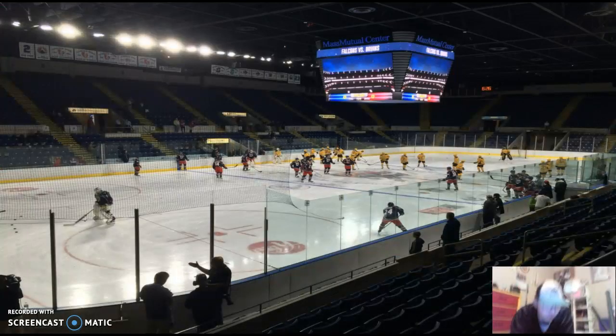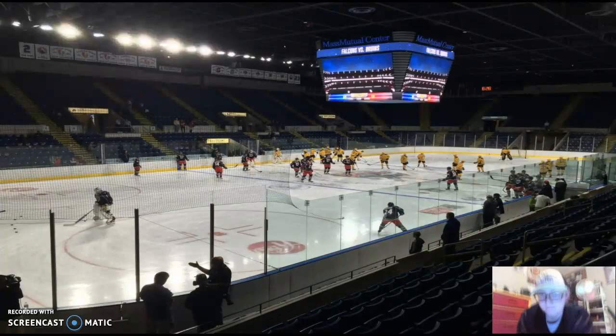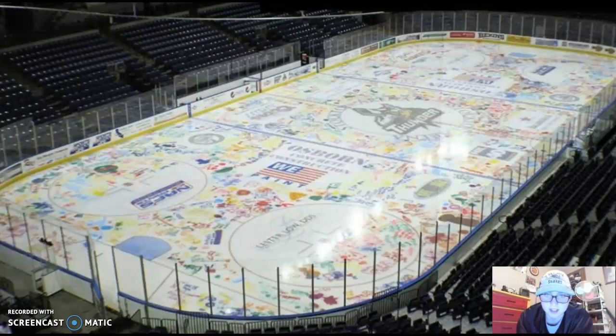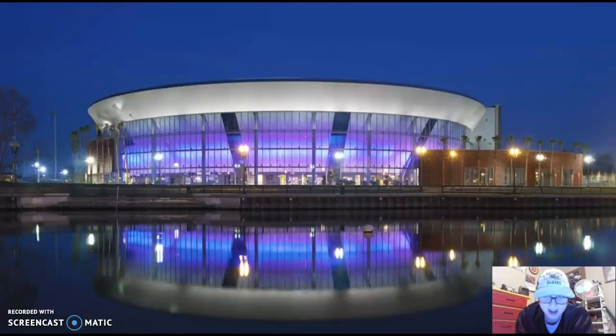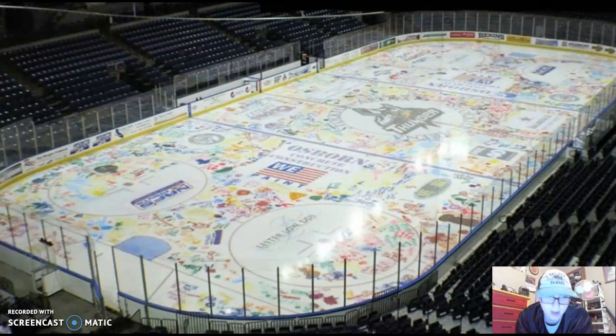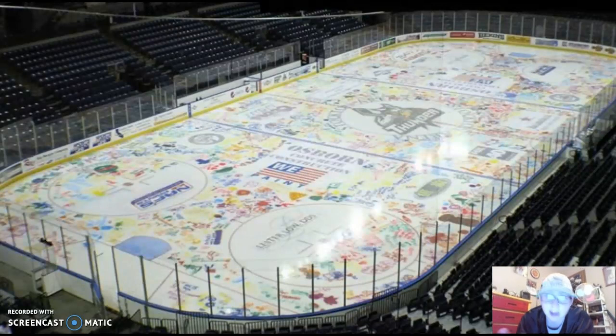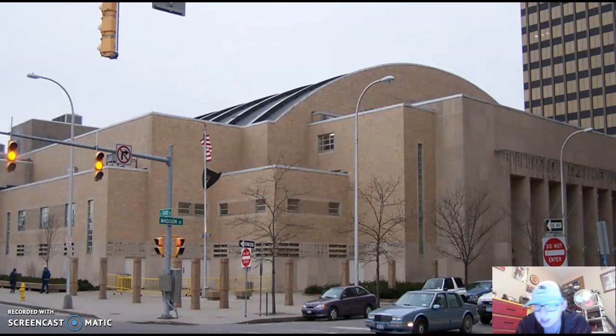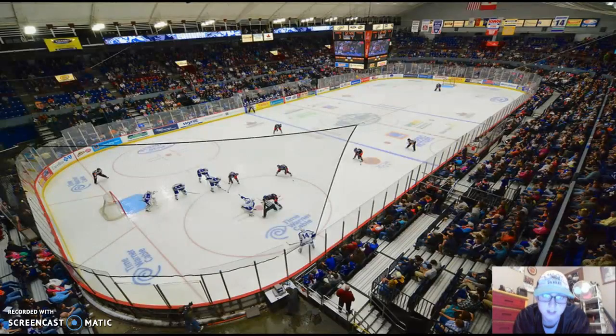I gotta hurry because I'm almost out of time here. Springfield Falcons. And this is the... Crap. It's Adirondack Thunder Arena, but I don't remember who actually plays here. Crap. I'm sorry, guys. I couldn't even find the logo for the center. This is the War Memorial Center, home of the Syracuse Crunch.